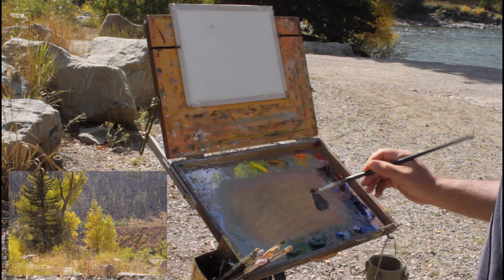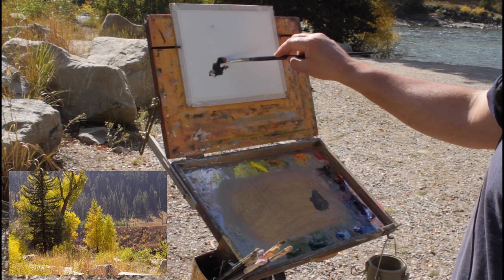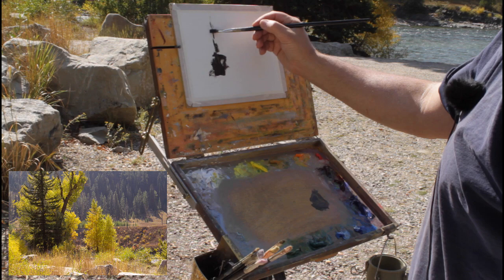Okay, first thing I'm going to do is block in my darkest darks, which is my typical way of working. This is a pretty small canvas. Allows me to work a little bit quicker. A scene like this, I would really love to do bigger.